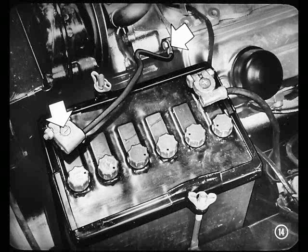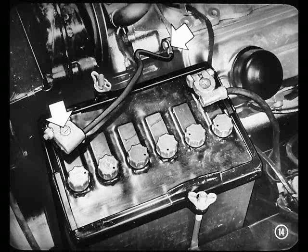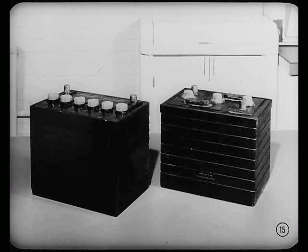Good suggestion, Tech. And the 12-volt battery is a good place to start. It's in the same convenient location. But notice that the negative post is grounded. You can see the new battery's got 6 2-volt cells. And yet it's about the same size overall as our former battery. What's that one you've got there, the Plymouth Dodge battery?